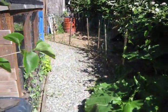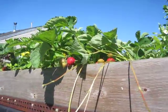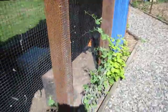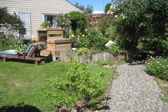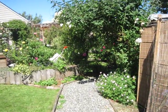Okay, going back in behind the quail coop. You can see some of the strawberries that are just beginning to ripen. Here's some of the little quails. And that is pretty much it. That's what's going on in my backyard garden this June.